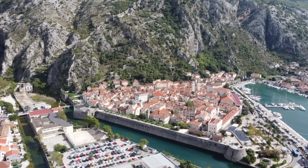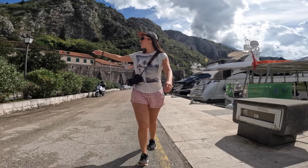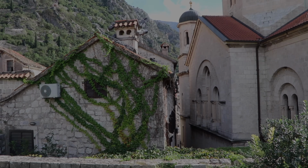Alternatively, you can do a day trip to the stunning bay and city of Kotor in the neighboring country of Montenegro. We have an entire video about Kotor, including the best things to do in this fascinating place.